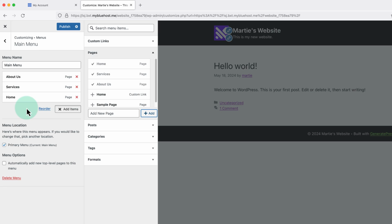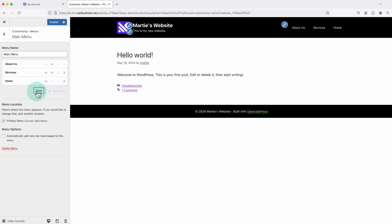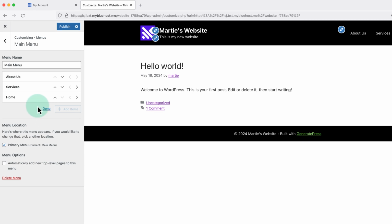Then once we've added any pages we want, we can click here where it says Reorder, and at this point we'll see our menu appears on the right. Now we can use these up and down arrows on the left to change the order of our pages. And for reference, anything we put to the top of this list will be on the left side of our menu, and anything we put to the bottom will be on the right. So I'm going to put my services page to the bottom, as I want it at the end of my menu. And then I'm going to move my home page to the top, so it's at the start.